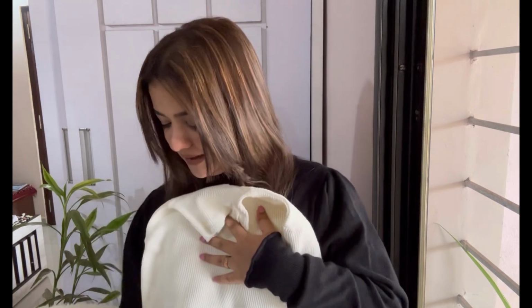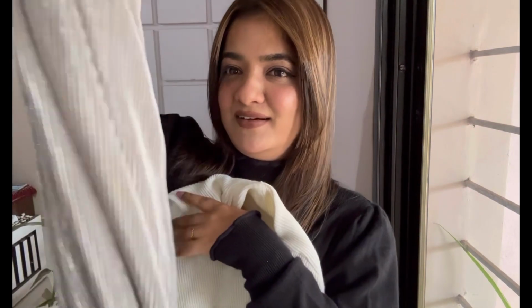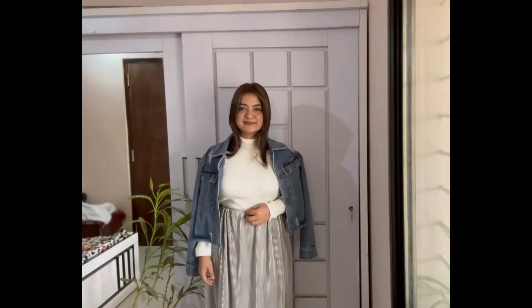So the first look is going to be this turtleneck. I'm going to wear this nice silver color skirt, and then I'm going to wear a denim jacket. I'm not going to wear the jacket, I'm just going to throw it on my shoulders, and the boots, guys. I'm going to wear the same boots, and I am sure the look will turn out really very pretty. So wait for that, and I'll just wear this and come back.